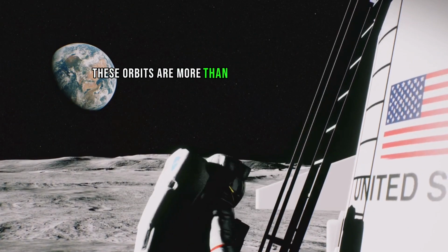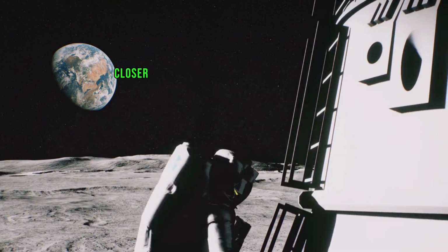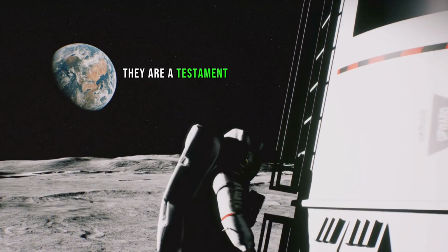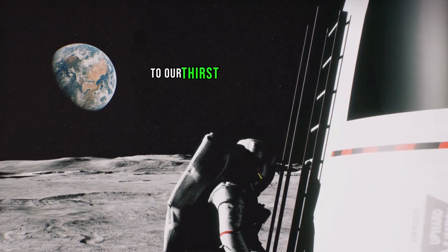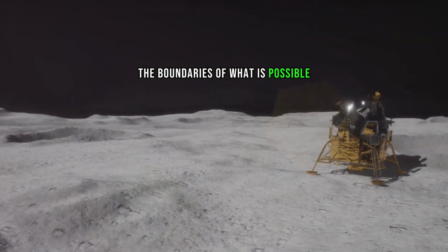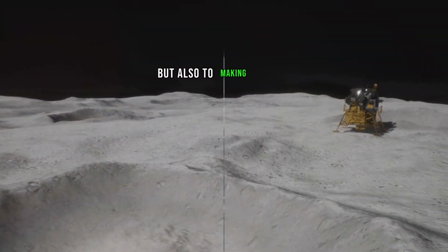These orbits are more than just paths through space. They are stepping stones, each one bringing us closer to the return of humans to the moon. They are a testament to human ingenuity, to our thirst for exploration and our determination to push the boundaries of what is possible. With each orbit, Artemis I is not only closer to the moon but also to making history.